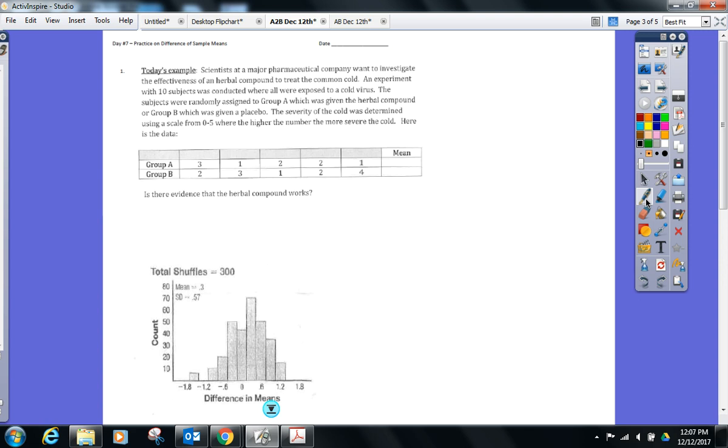What was the mean for group A? 1.8, yep. And how about group B? 2.4. So as you can see, just by doing the means for the 10 people here, group A had less severity of cold. The people who got the remedy had less severity of cold than the placebo group. But was it because of the herbal compound or just some random chance? That's what we're going to test right now.